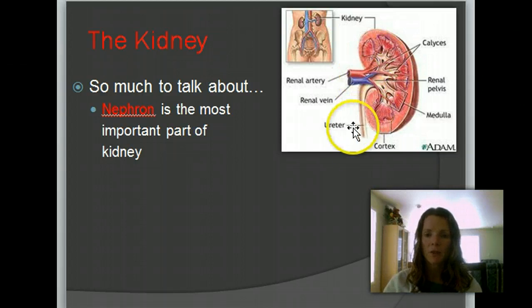And then you have different things called the cortex of the kidney, the medulla, and the calyces. And then the renal pelvis is where all that waste product that ends up being urine is going to collect and go down the ureter. The ureter is what leads to the bladder, okay, and that's your storage site. I'll show you more pictures of all that good stuff.